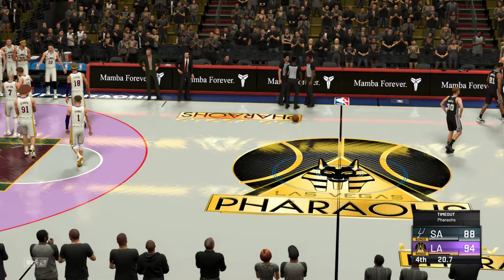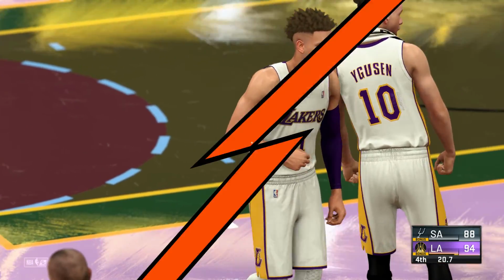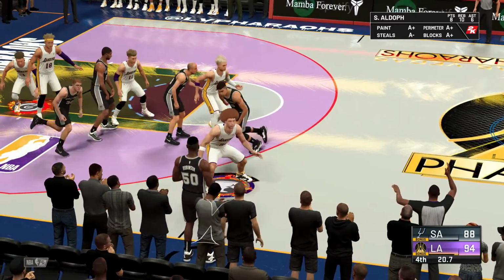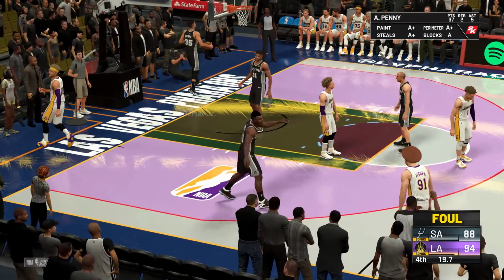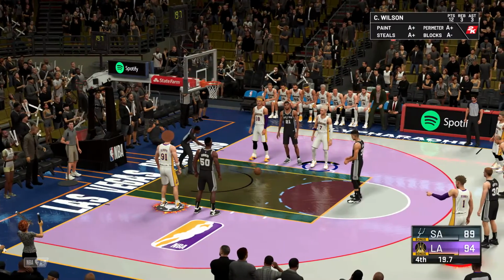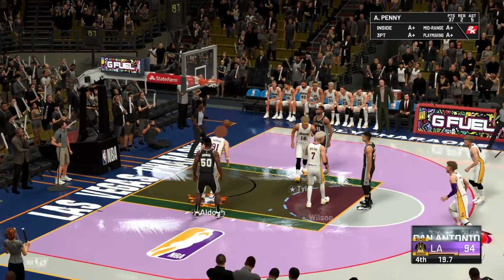They're trailing by 6. 20 seconds left to play in the final quarter. What's your take, guys? They need a quick basket here. Not only do they need a bucket, they need a 3 just to give them any chance at all. And so they foul intentionally. Good on the first, and that brings them within 5. And Porter drops them both.